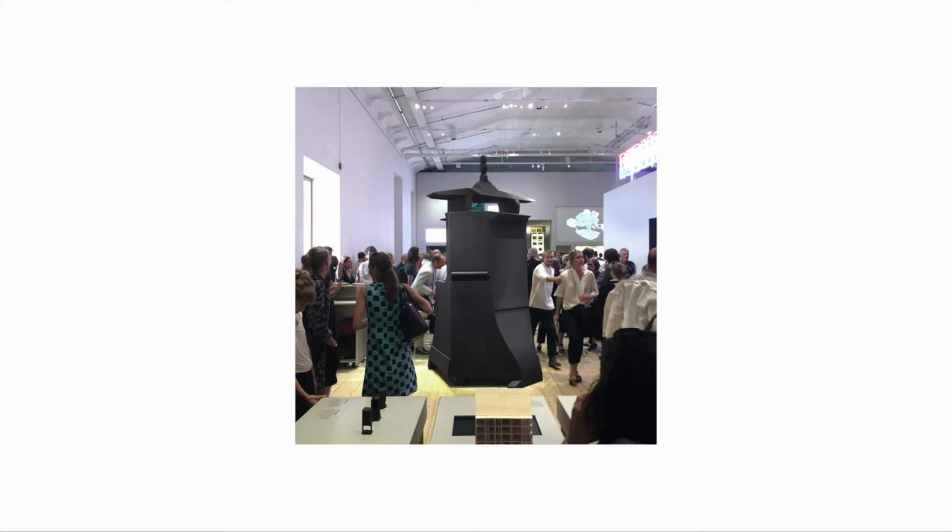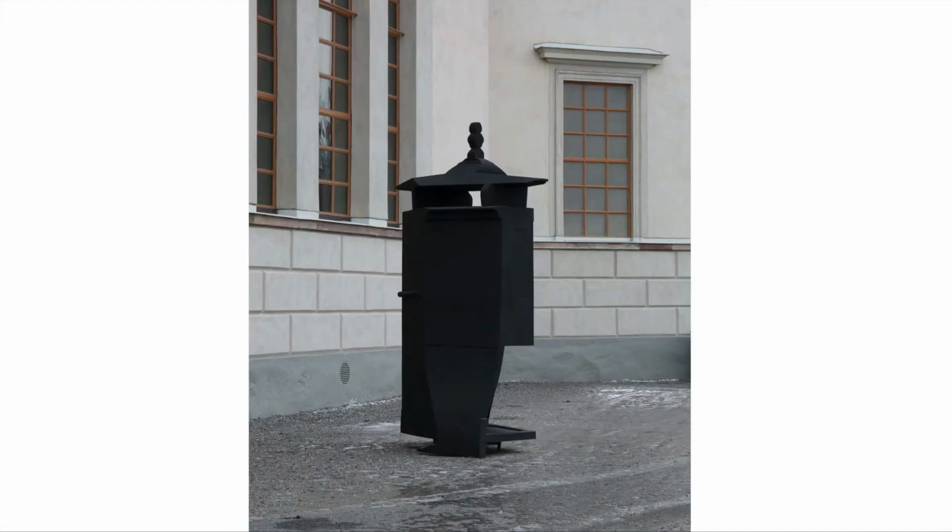Here's a shot from the opening night, and we quite like this view of the dead ringer standing as a majestic figure in a sea of smaller people. For a brief moment, the dead ringer also stepped out from the museum and into the urban fabric of Stockholm.